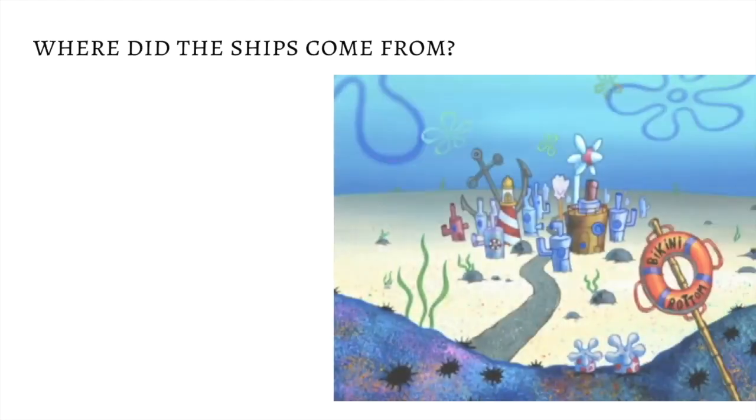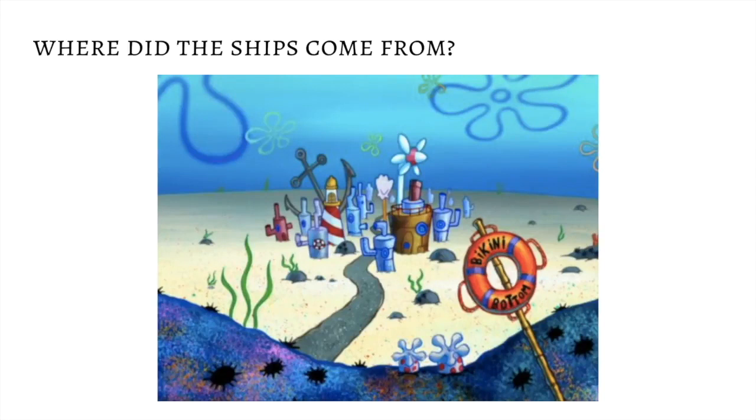Where did these ships come from? Bikini Bottom! Well, they didn't exactly come from Bikini Bottom, but they did come from a place that Bikini Bottom is named after.